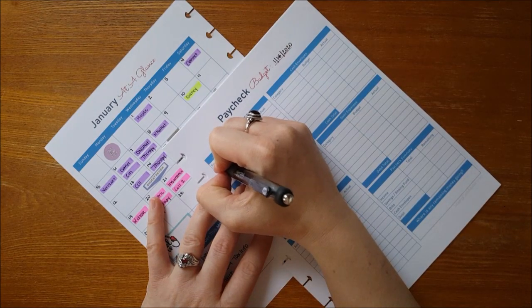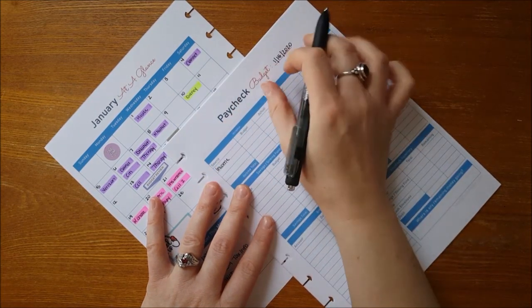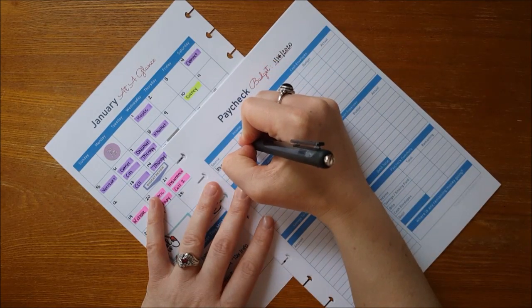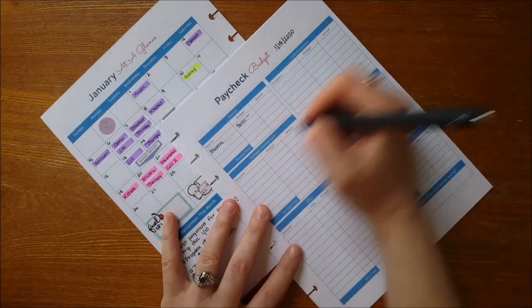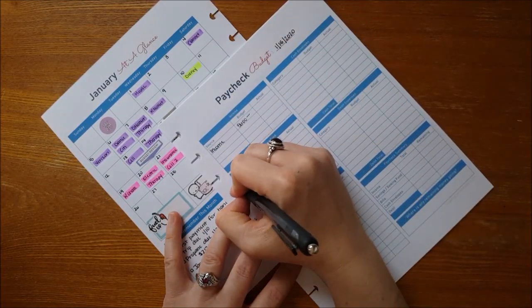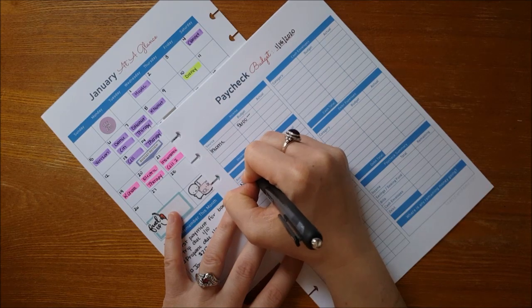I don't know if I will be paid during this paycheck. If I am, I will add it in. But for now, we're just basing it off of his. So then we get into our savings account, our sinking funds savings account things.